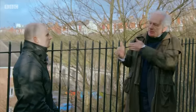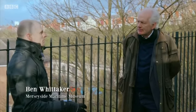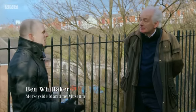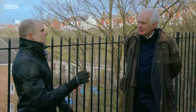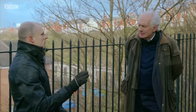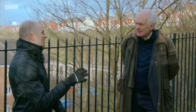How tough was it to get a job in the dock? It could be very tough. At this point in the 1870s, you've got somewhere in the region of 13,000 to 15,000 dock labourers, all competing for work. And the system is a casual system, so as a dock labourer, you have to present yourself every morning between 7 and 8 in the hope of getting work.